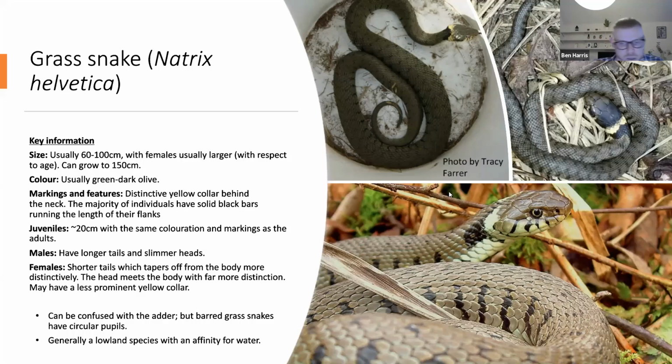You can tell the difference between males and females, but it is quite difficult. What you want to do is look at either end. This is actually a female we've got here in the top left. And you can see how the body tapers off very, very suddenly, very quickly. It's very thick set here, and then it gets very skinny round about there. And this is the tail of the grass snake.